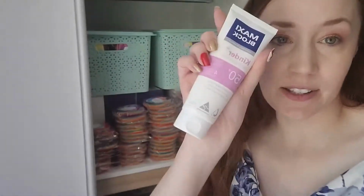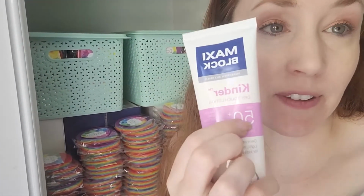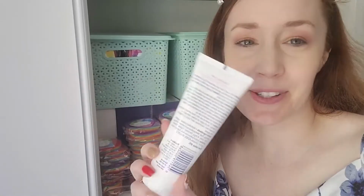An item that arrived really quickly was the sunscreen from Maxi Block. Their parent company is Natuva if you're trying to find their website, and it is their sensitive sunscreen. They call it Kinder. And of course, it is SPF 50. Why go any less when you live in Australia?